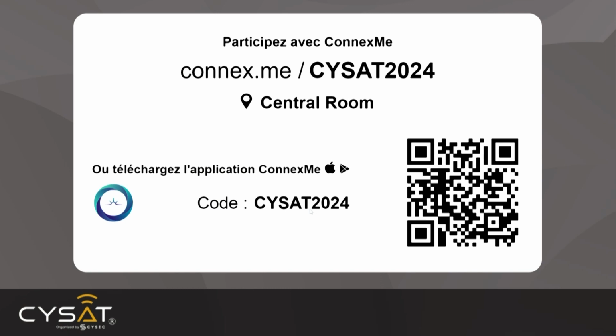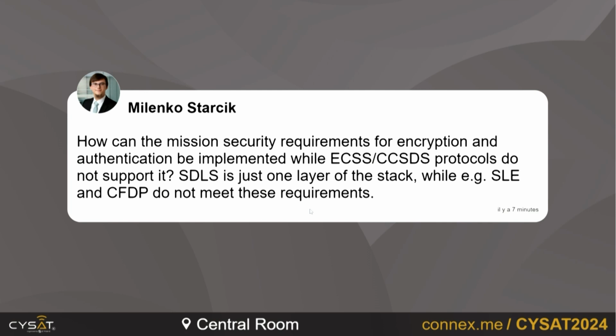Okay, no, it works. We have one question online, kind of interesting. How can the mission security requirements for encryption and authentication be implemented while ECSS and CCSDS protocols do not support it? SDLS is just one layer of the stack, while SLE and CFDP do not meet these requirements.